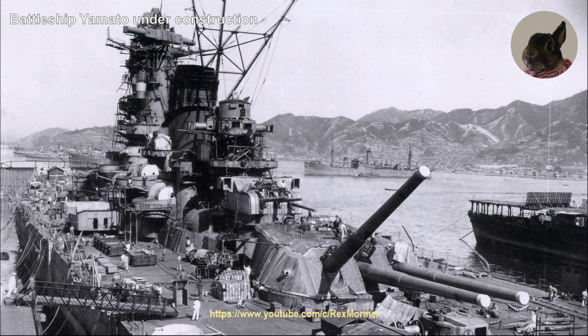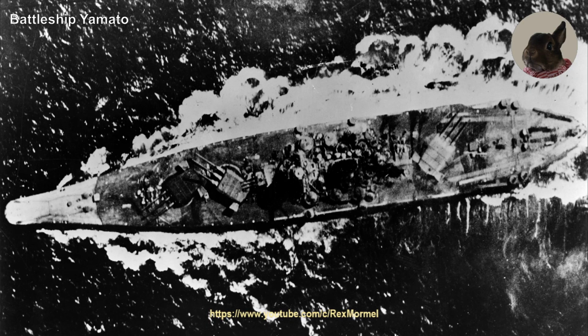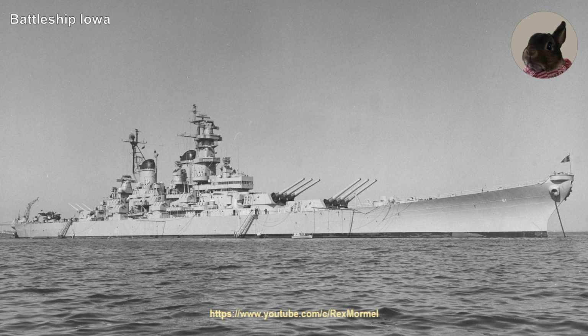The Yamato had a displacement of 65,027 tons, a length of 862 feet 10 inches, with a beam of 127 feet 7 inches. The Yamato was the largest battleship ever constructed in displacement and only surpassed in length by the 4 Iowa-class battleships.